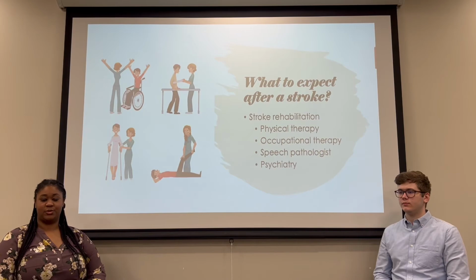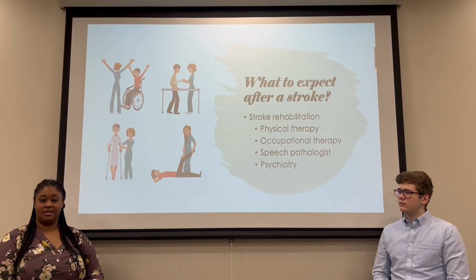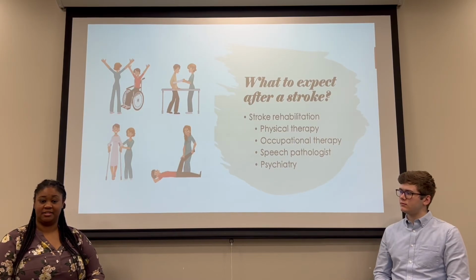In addition to ways one can prevent strokes, it's also important to go over what you can expect after you've had a stroke. Strokes can be overwhelming and a life-altering event, so here are some of the interventions you may need to undertake. First off, physical therapy, which is intended to help regain any movement and function. Occupational therapy, which helps patients relearn skills needed to perform activities of daily living and also make any modifications to the home that may be necessary.